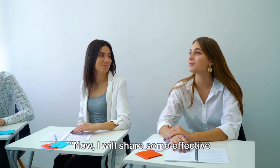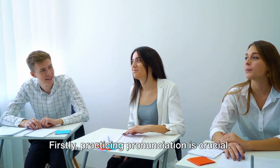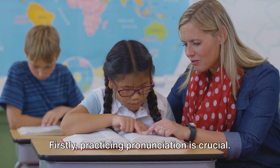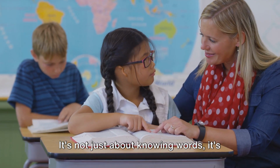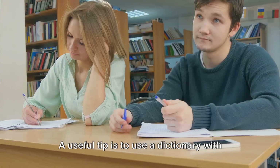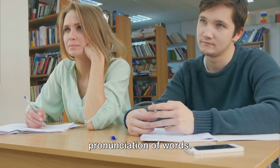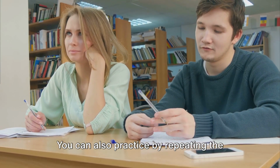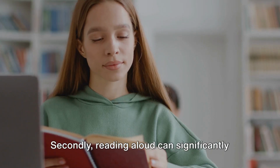Now, I will share some effective techniques to enhance your English speaking skills. Firstly, practicing pronunciation is crucial. It's not just about knowing words, it's about saying them correctly. A useful tip is to use a dictionary with phonetic transcriptions and listen to the pronunciation of words. You can also practice by repeating the sounds until you get them right.